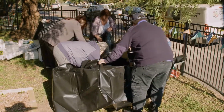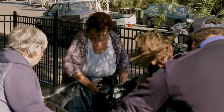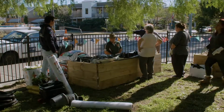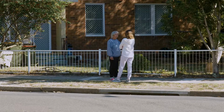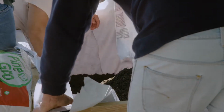So we're at the Lexo Hub in Maroubra, and just behind me we've got a community garden, two community gardens we've just installed, and they're wicking garden beds. So wicking garden beds are designed to save water and soil. And the Lexo community wanted to socialise, and the best way to do that is to be outside and also grow their own plants and eat them.